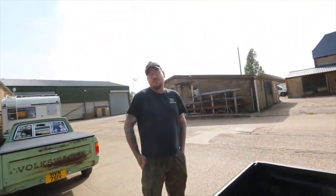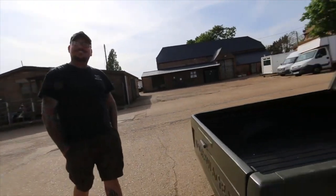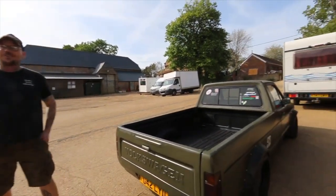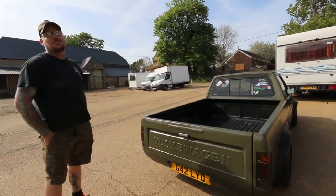Oh, if I had a skateboard, I'd just use it as a half pipe. It's got a good kicker on it. And the whole bed's kind of like a mountain bike track the whole way through. Yes, it's been used as a work truck. It has been used and abused at some point in its life.